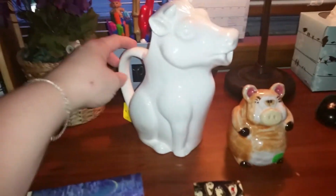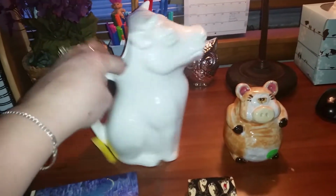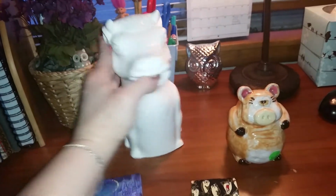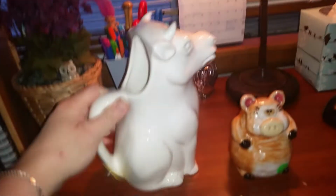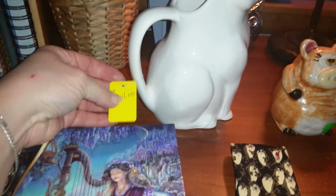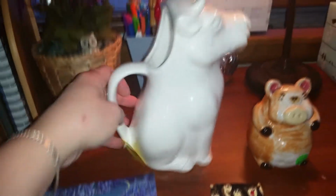Got this cool little picture of a cow, and his mouth is open. Isn't that cool? And on the bottom, you probably aren't going to be able to tell, but it does say Japan. Didn't do any research yet. That was $14, and then it was half, so I paid $7.